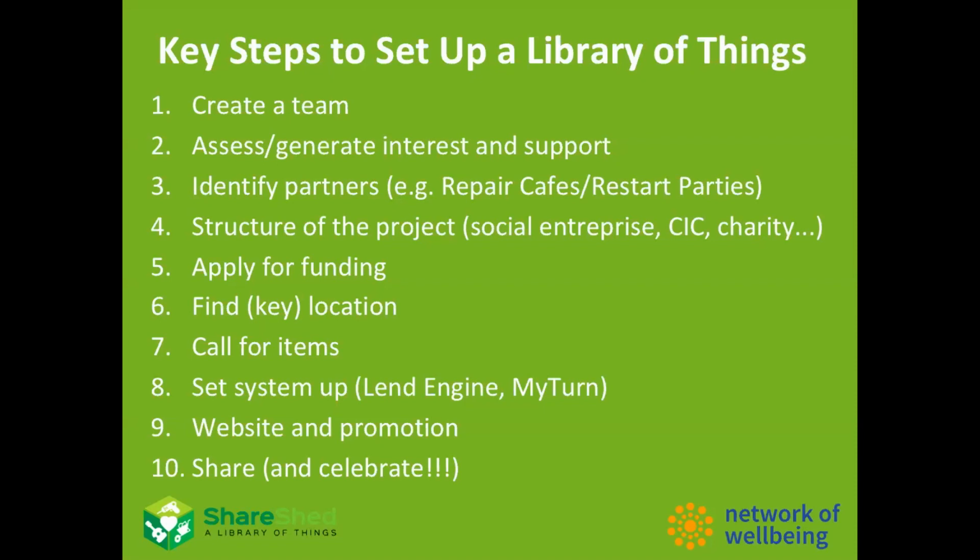So, create a team. It's much more work than I ever expected it to be. Whilst there's a lot of enthusiasm, long term it's very important to have a lot of others to share the load. Check with the community and those who are wanting to serve, both to see if they actually wanted to use the service as well as to gather support. Then identify partners. I saw there was someone here from Repair Cafe, which is great. There are some overlaps in terms of our ethos and our missions. So who can be potential partners with this idea?